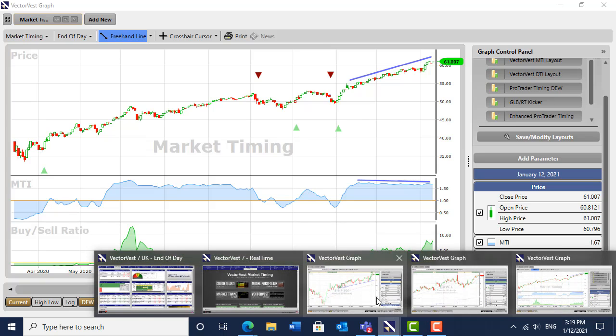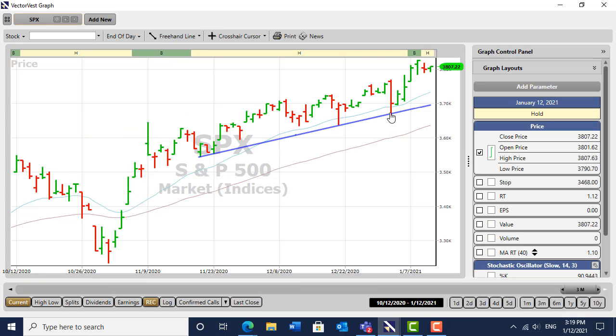Let's have a look at the old S&P. As you can see, it's in bars. That's because I trade it myself. Yesterday was an inside day. That was Friday's very good close. As you know, markets normally close very positively on a Friday.